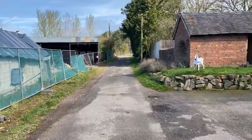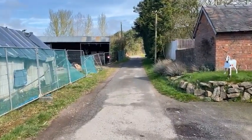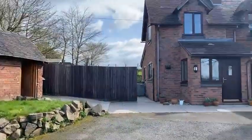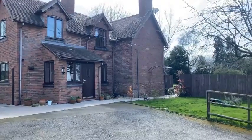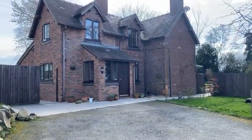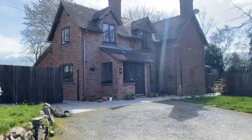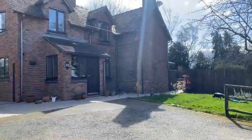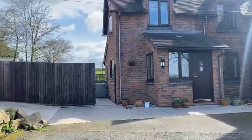To my left here there's some barns undergoing conversion. I think there's three dwellings there. And then behind me is the farm itself, and the property we're looking at this morning is this one. So this is new to the market. We're asking 650,000 for this one. It sits in approximately 3.2 acres, so a nice decent sized plot, great outlook, all sorts of options that you could work with here.